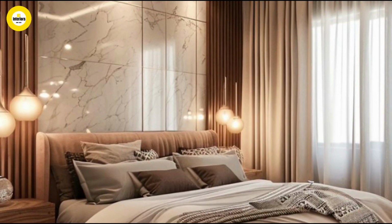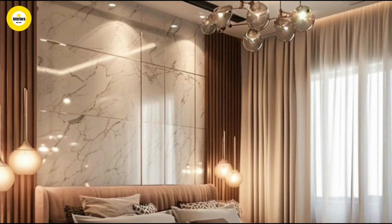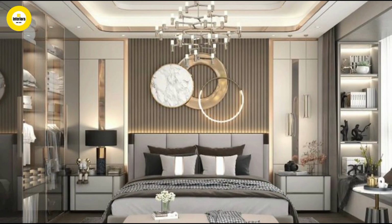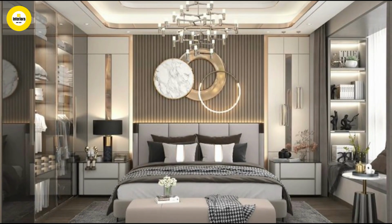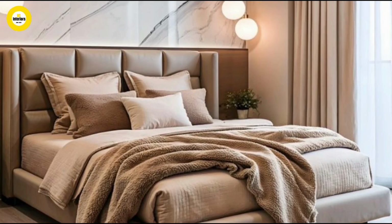Walls offer more than just a backdrop, they're a canvas for personal expression. Artistic wall decor brings character into a modern bedroom without overwhelming the space. A curated gallery wall above the bed or a single oversized art piece can instantly anchor the room and reflect your unique style.